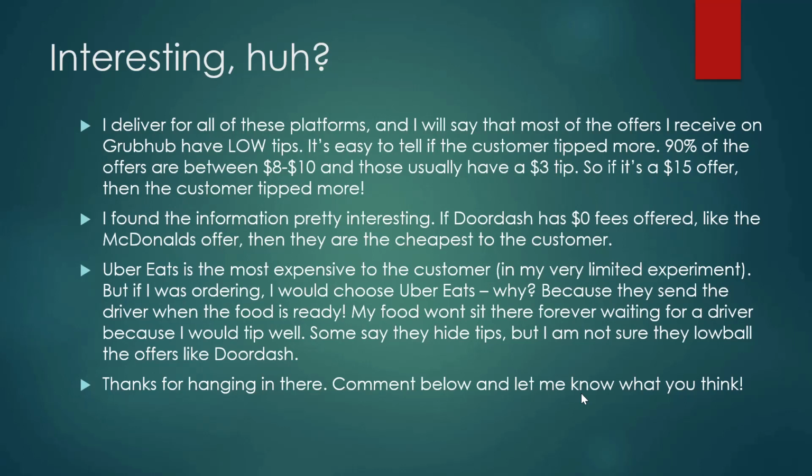But if I was ordering, I would still choose Uber Eats, even though it's most expensive. Why? Well, because they send the driver when the food is ready. In my experience, in my market, I don't know if that's the case everywhere, but I never have to wait more than a minute or two for Uber Eats deliveries when the food's usually ready when I walk in. Not so much for Doordash or Grubhub. And I feel pretty confident that my food wouldn't sit there forever waiting for a driver because I would tip well. And I think the drivers know that you tip well on Uber Eats because the amount is high. Some people say they hide tips, but I'm not sure they lowball the offers like Doordash does. So, anyways, if I was a customer buying food and having it delivered, I would use Uber Eats. But that's my own personal thing.